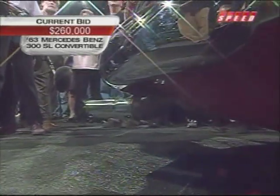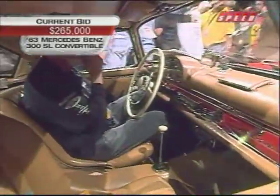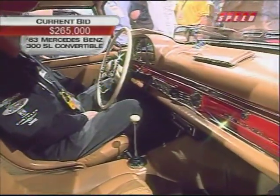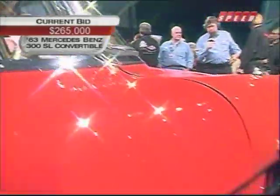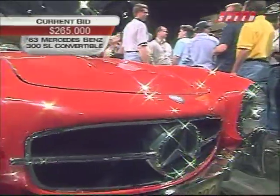This car has got 35,000 original miles and was fully restored by Mercedes in Toronto in 2004. It's a pristine car. It's a great car to own, but it's real. The real question here is, will one person want to buy both these cars to keep them together as a matched set? I was speaking with the owner's daughter, and again, we're talking the original owner.